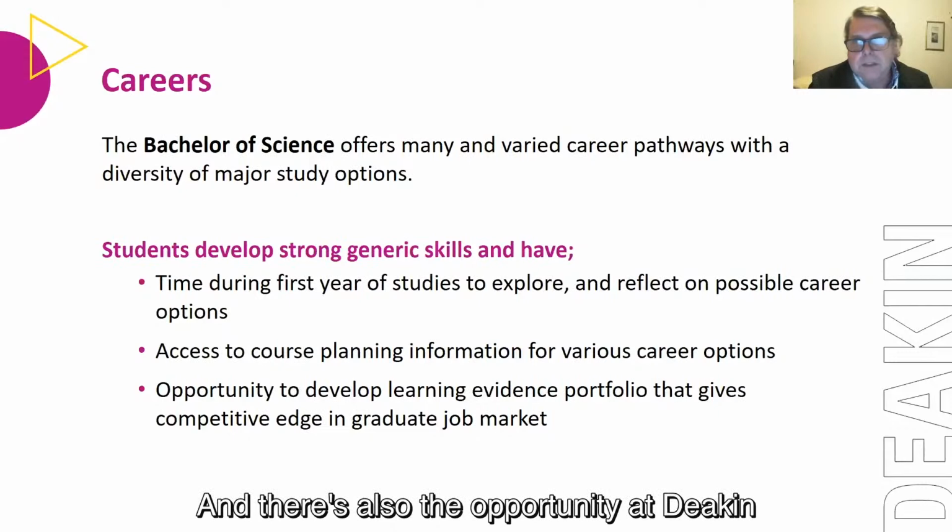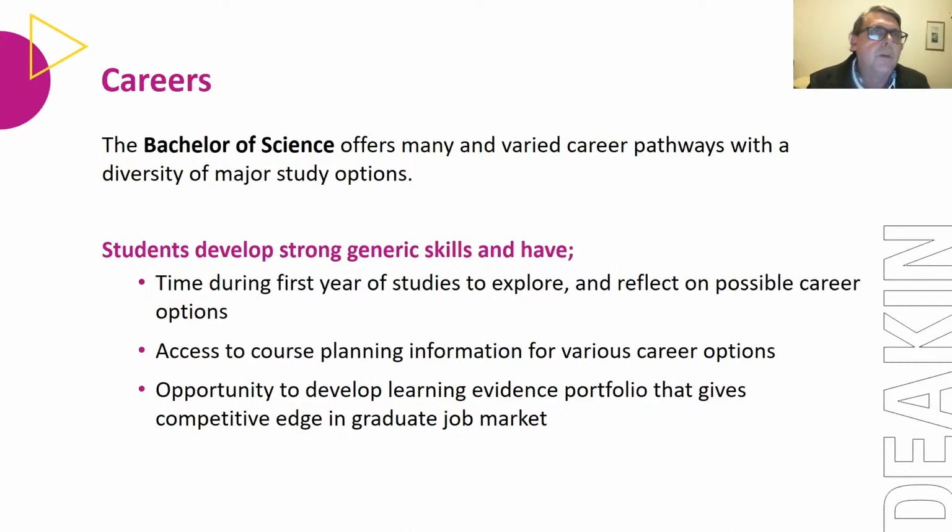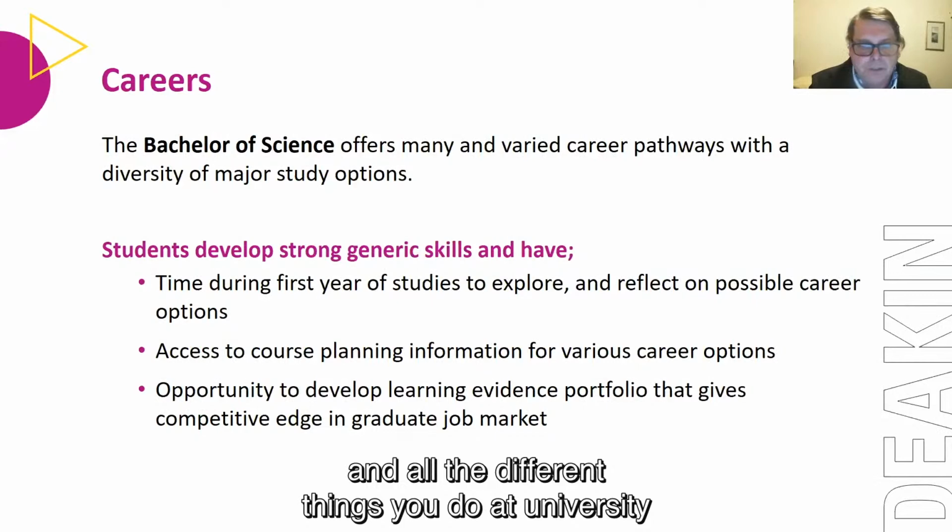And there's also the opportunity at Deakin to develop what's called a learning evidence portfolio, which enables you to compile your work and testimonials and all the different things you do at university as a package.